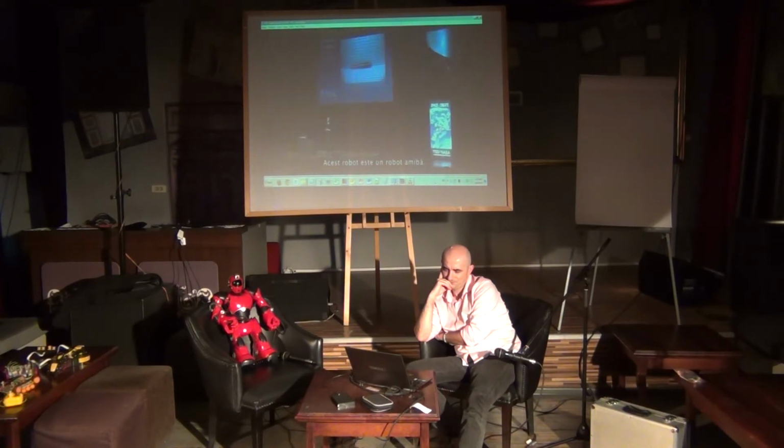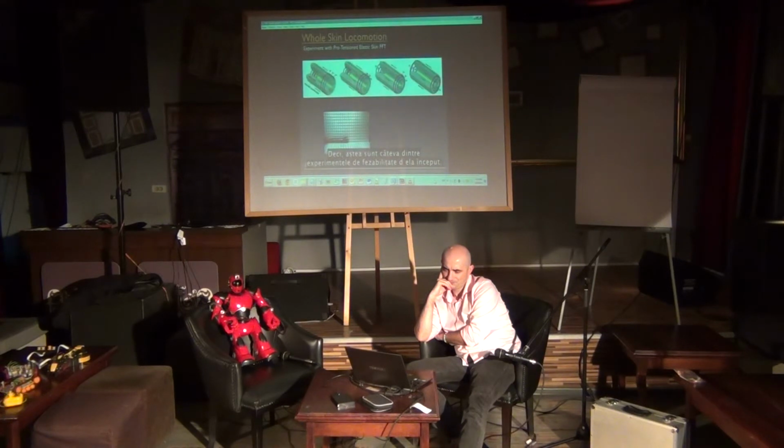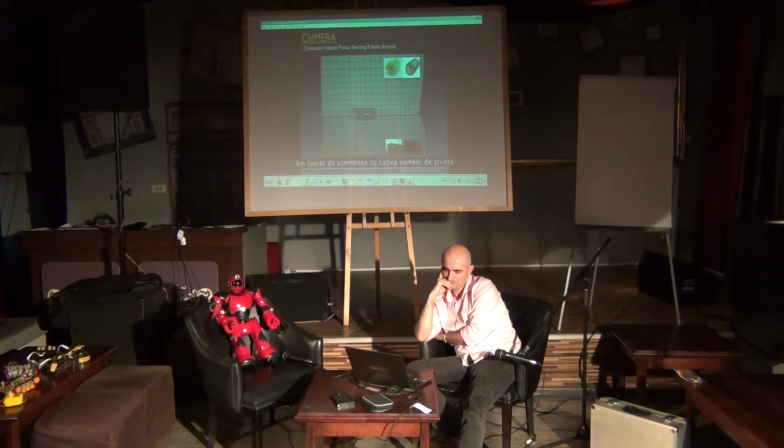This robot is an amoeba robot. Now, we don't have enough time to go into technical details. I'll just show you some of the experiments. So this is some of the early feasibility experiments. We store potential energy in the elastic skin to make it move, or use active tension cores to make it move forward and backward. It's called Chimera. We've also been working with some scientists and engineers from UPenn to come up with a chemically actuated version of this amoeba robot. We do something to something, and just like magic, it moves.